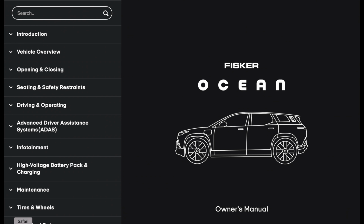I think the personality of this vehicle, as well as the personality of Fisker as a company, reveals itself a little bit inside the manual. And that's not all that's hidden. There are some things that we need to know that do not appear in this document. I'll talk about those a little later on.